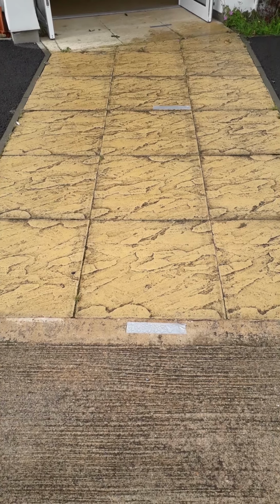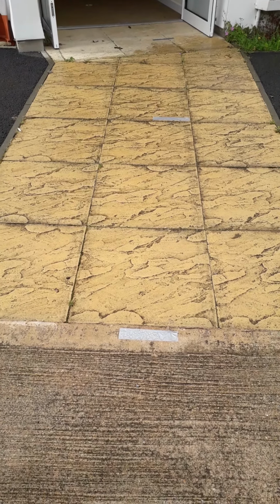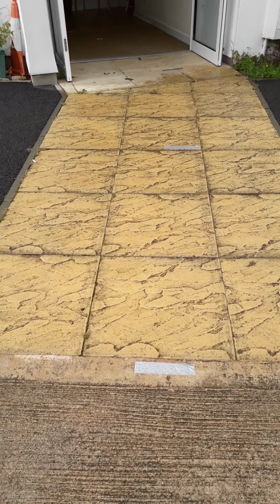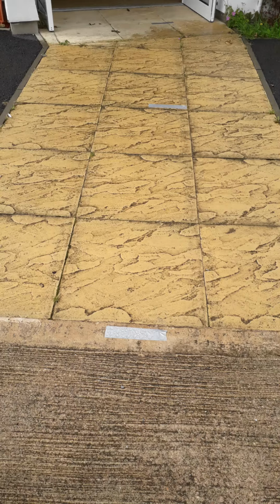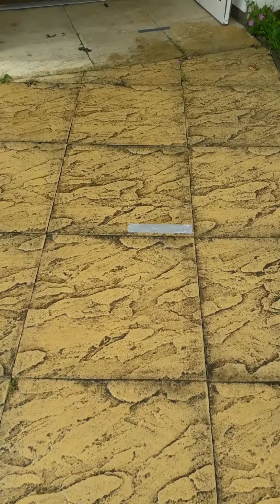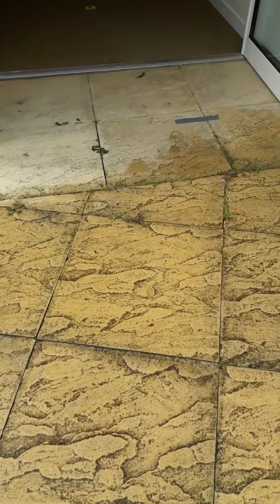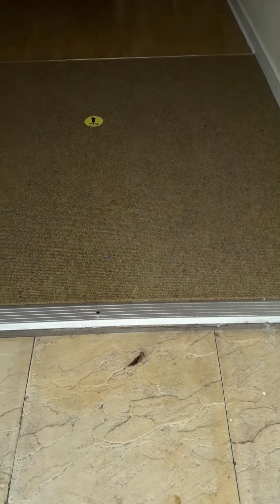This is a walkthrough to show you what church will look like when we're able to return. So all entry will be from the Broadsword entrance. The pathway is marked with tape at 2-metre intervals, and we ask that everybody observes that distancing.